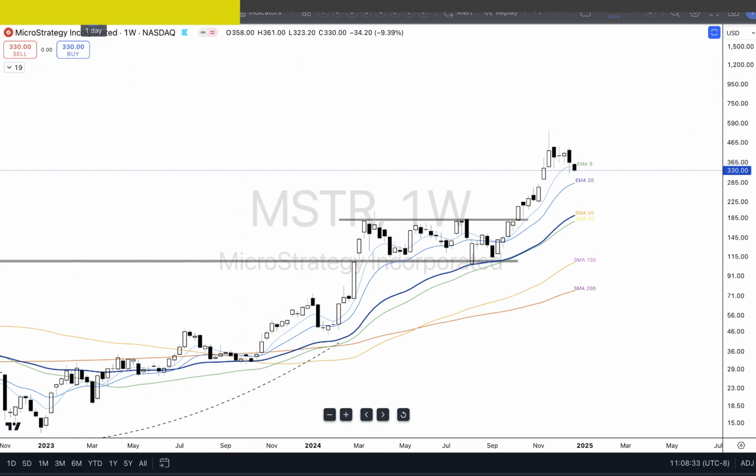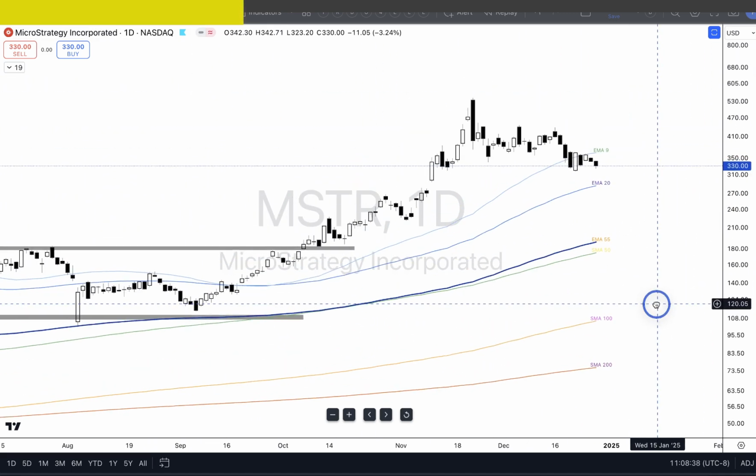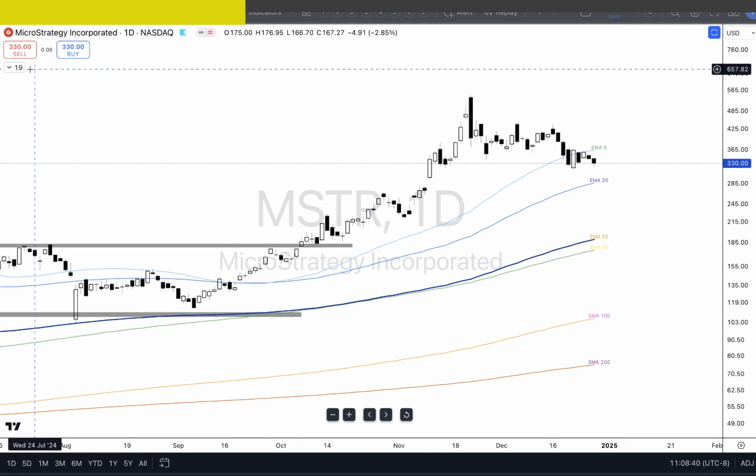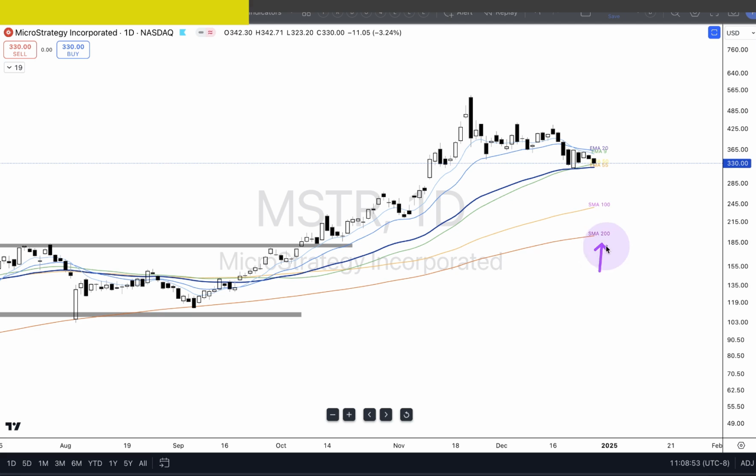So I'm going to take the time frame down to the daily. These are still the same moving averages, but now I'm going to overlay the dailies. Interesting. Here's the SMA 200, the 100. It's a little crowded in here. Let's do this.